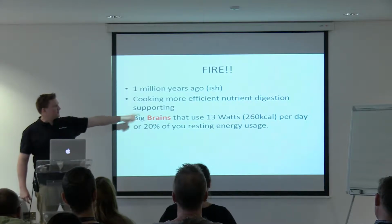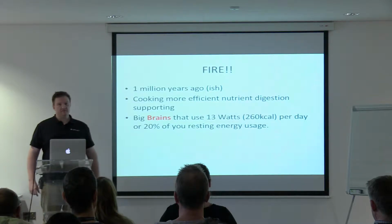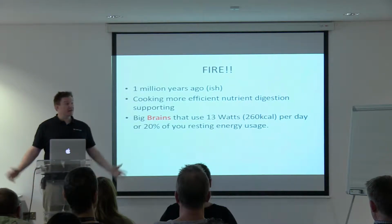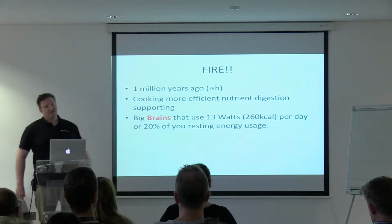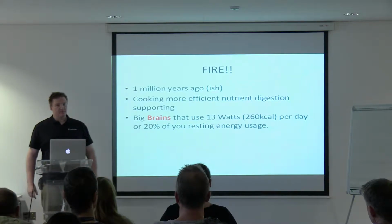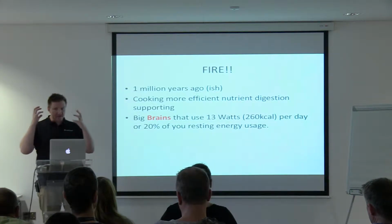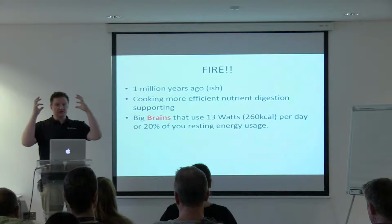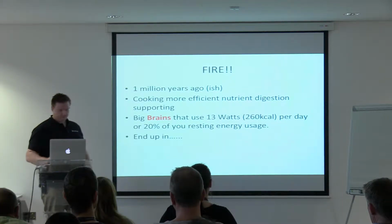Your brain uses 13 watts or 260 kilocalories a day just resting. So watching telly. Or 20% of your resting energy usage, same sort of scale of things. Average human, that's how much your brain uses, and oxygen is even more than that. Your brain is a tremendously difficult organ to keep alive and to keep going. We're very lucky to have them, we should look after them.